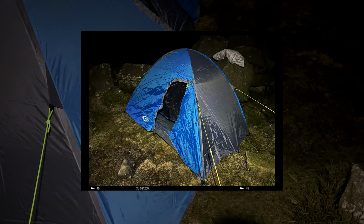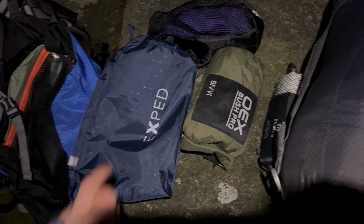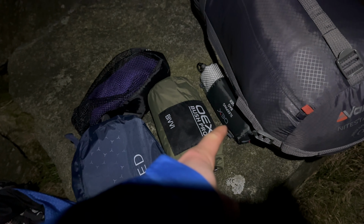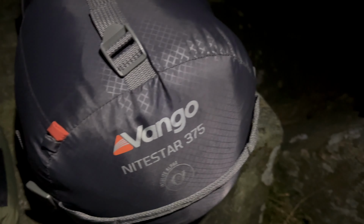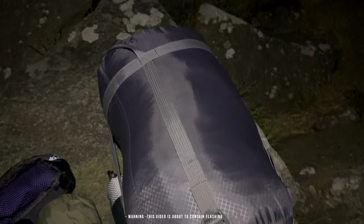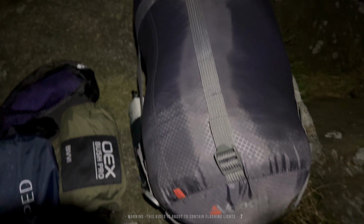So I'm borrowing Tom's tent, but tonight's sleep system, got the sleeping pad. Don't know if I'm going to use that, but then we've got the bag liner and then just a Van Gogh sleeping bag. So let's see how cold we get. I think it's going down to -1. I'm a pretty warm sleeper, should be sound.